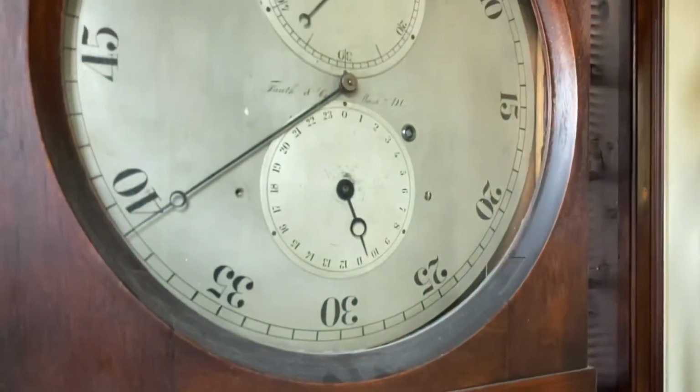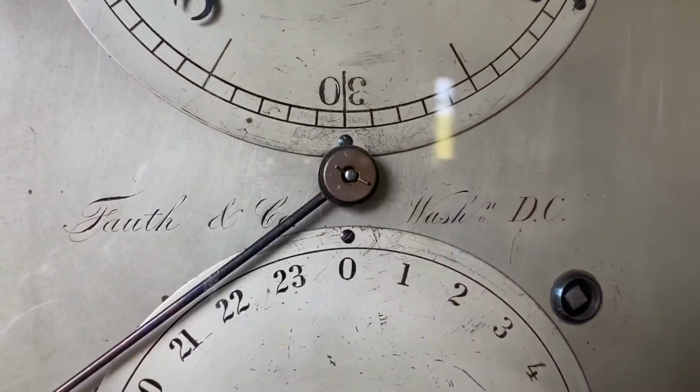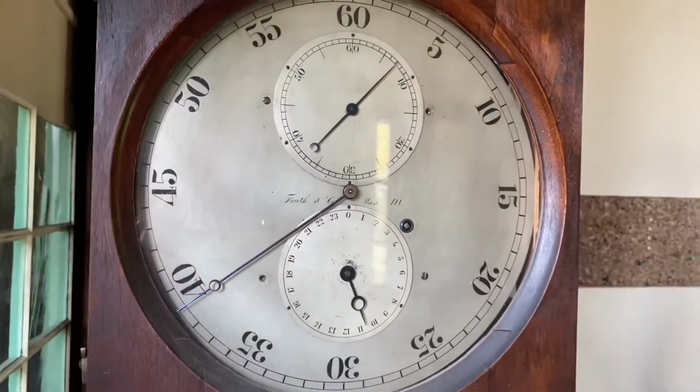The clock here is no ordinary clock. Rather than charting solar time that we're all used to, this one charts sidereal time specifically, displaying up to 24 hours. Sidereal time itself is an astronomical measurement of how long it takes a star to move across the sky given the rotation of the Earth.